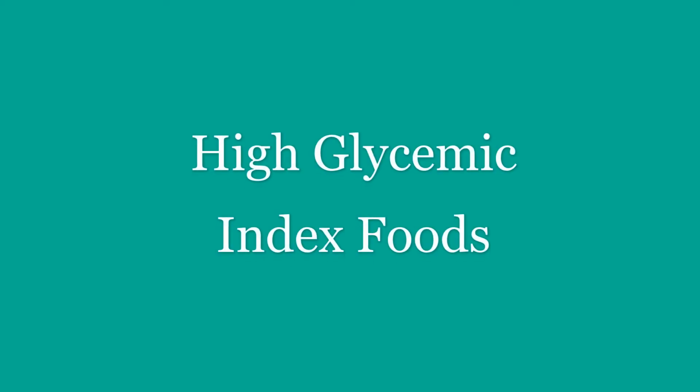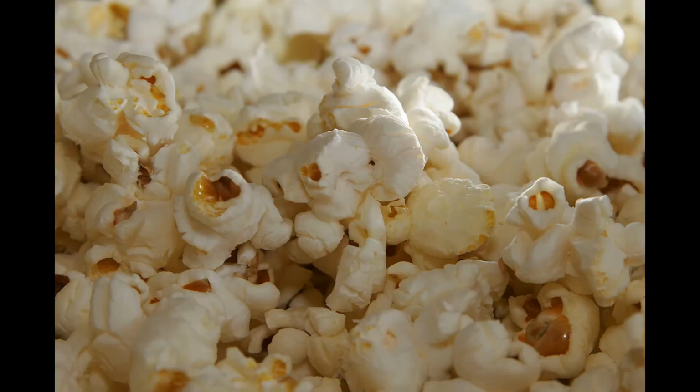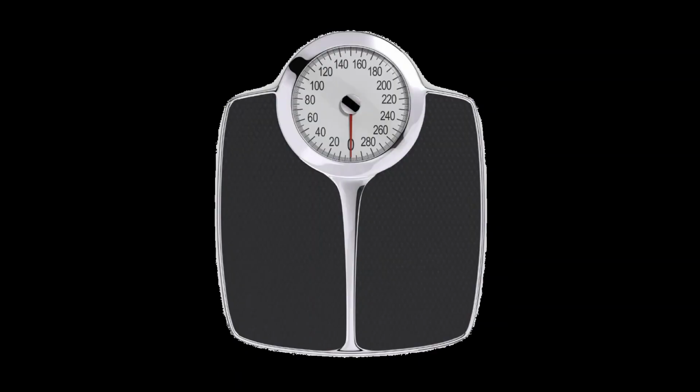Foods that you want to avoid 80 to 90% of the time are high on the glycemic index scale. These are foods that are white usually. Foods like white rice, white bread, white potatoes, popcorn, just sugar. Because these foods digest insanely fast, which causes a high blood sugar and leads to a high insulin release. This leads to your weight gain since insulin causes fat storage.